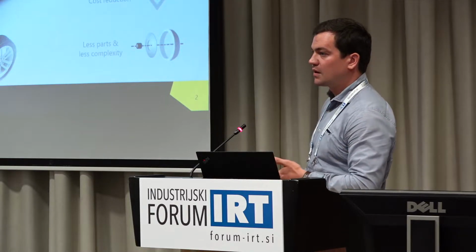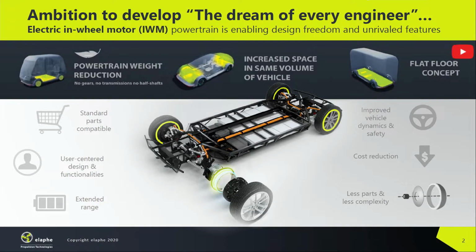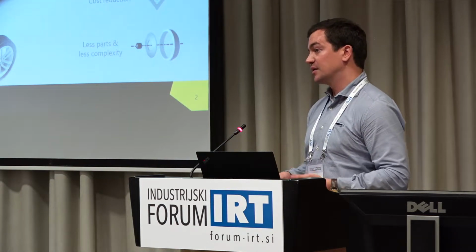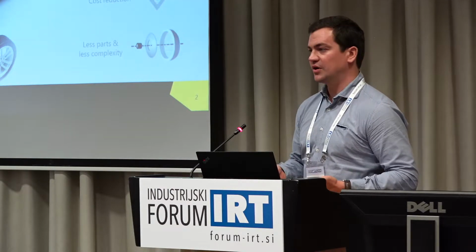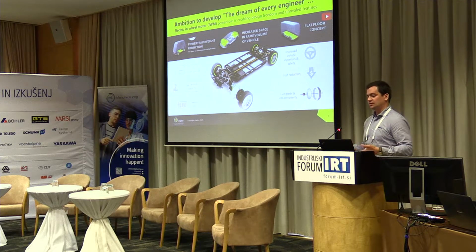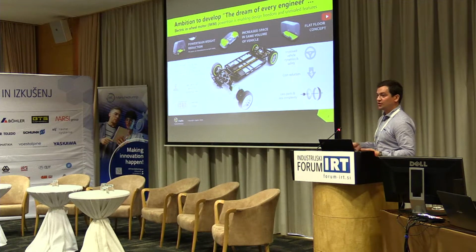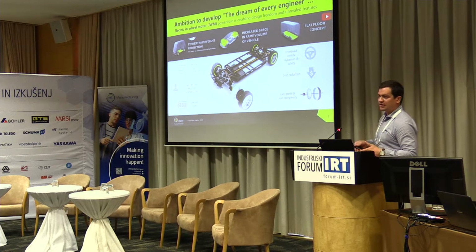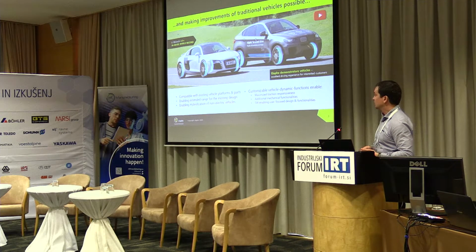Either this is a lower ground floor, more packaging space for the energy source and for passengers, or increased vehicle dynamics, because the response time of in-wheel motors having specific rotational sensors integrated is much better than with a conventional ABS solution. So your car is able to brake faster, and it's also able to generate torque much faster. From different OEM requirements, this can also be sold as an additional feature for the upcoming electric vehicles. These are just some of the benefits that we are selling to our customers. It's never the case that one customer wants all of them. It really depends on the vehicle type and on the customer what they're looking for.